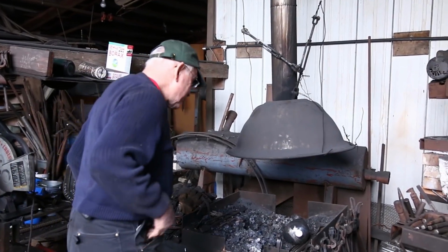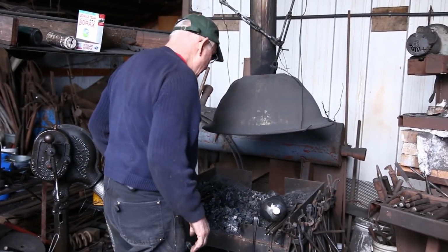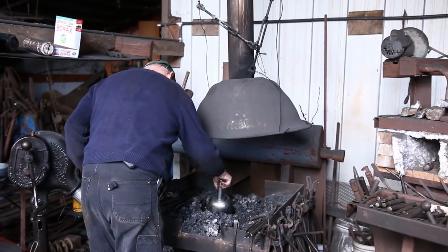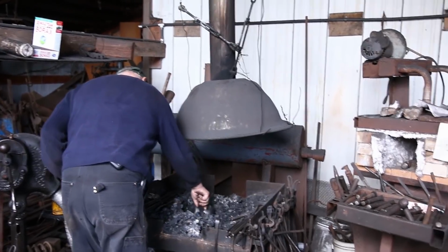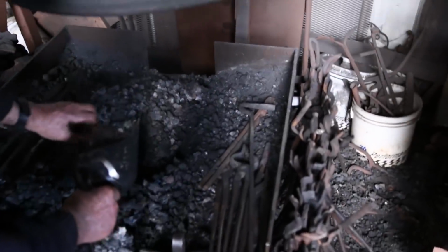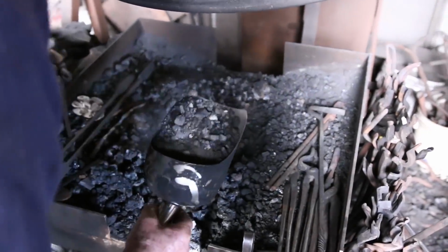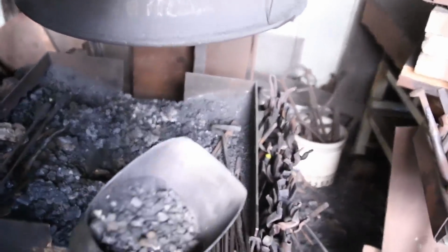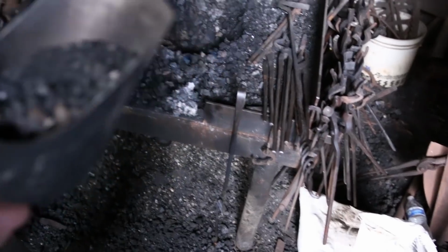Okay, when I start my fire, a lot of guys don't like coal because it takes them too long to get the fire going. I clean the ash out and get rid of my clinkers, obviously, but there's always a bunch of real fine ash down in the bottom, and it doesn't burn.